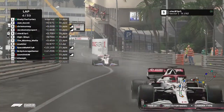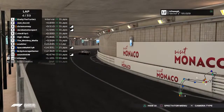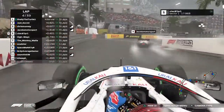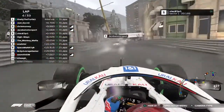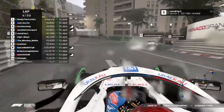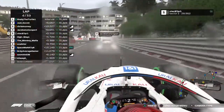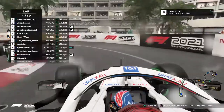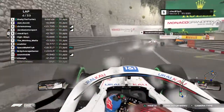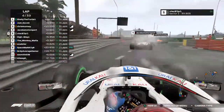Chris Money trying to scamper away from this group. SC Smith making a move past K-Dog through the tunnel. Back up to VTEC. He's keeping tabs with Jacobs. They can't quite find enough room. Oh, Chris Money a little bit deep into Mirabeau, but he keeps it okay. This driver's doing fairly okay now, starting to get settled in with the conditions. Looking to get a handle of how the car is handling. I think we'll see the pace start to increase as these guys get a handle on it.